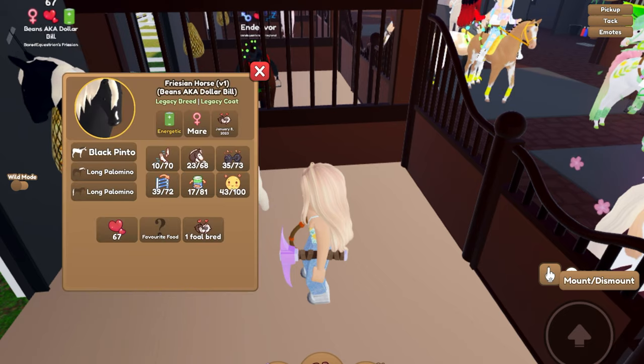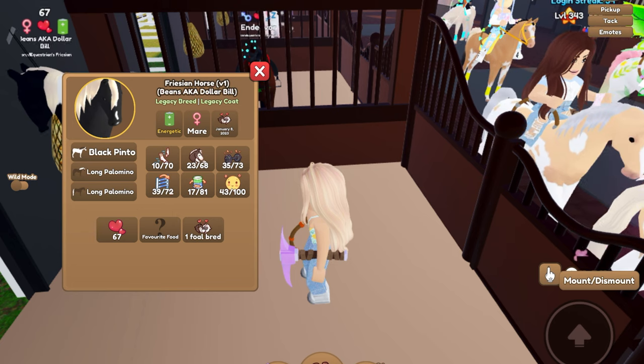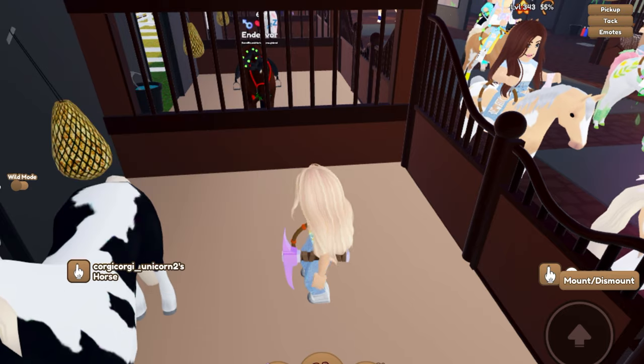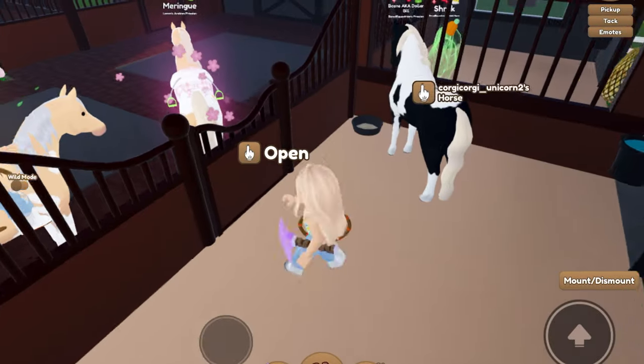This is Beans, aka Dollar Bill. I'm loving your names. They are so creative. And it is a black pinto Frisian, and it is a legacy breed and legacy coat. Okay, so we've got a V1 Frisian in here. I am loving the throwback.